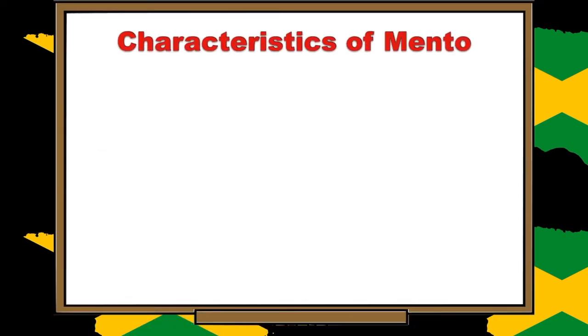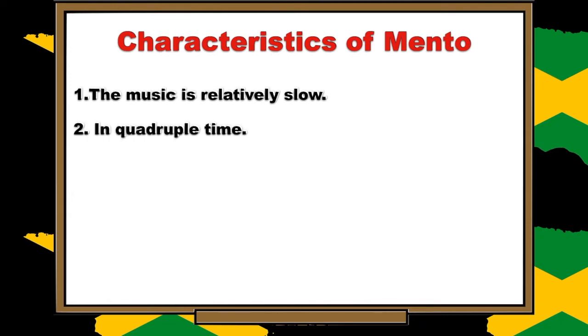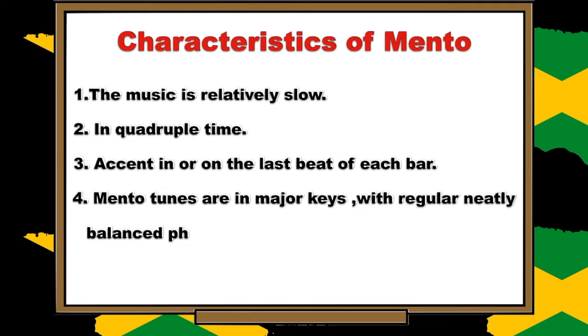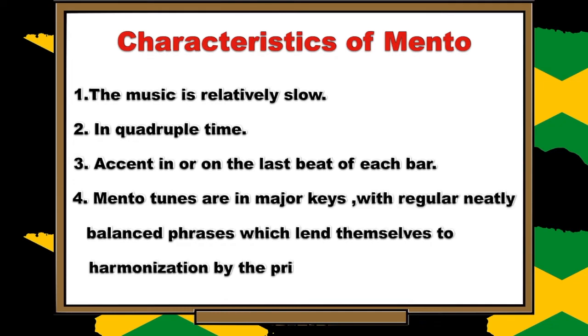Characteristics of Mento. 1. The music is relatively slow. 2. In quadruple time. 3. Accent on the last beat of each bar. 4. Mento tunes are in major keys with regular, neatly balanced phrases, which lend themselves to harmonization by the primary chords.